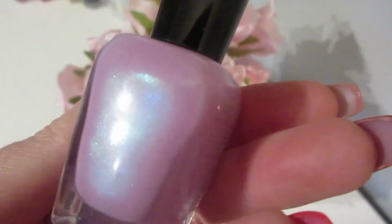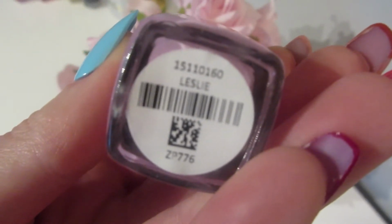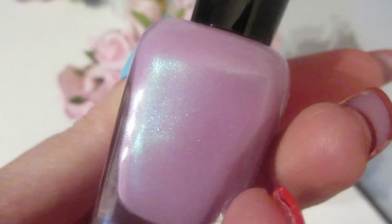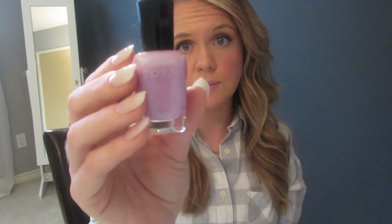But for a while, this was at one point my favorite Zoya polish of all time. For a period, it was my favorite. I love this polish, a lilac-y light purple with that blue shimmer. I don't have anything else with that blue shimmer running through it, and it just glows off your nails. I can't say enough good things about this one. I love this, especially in the summertime.